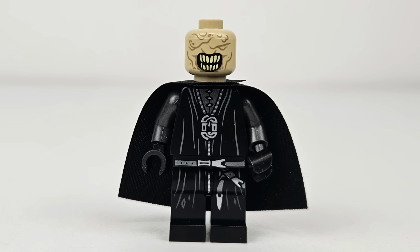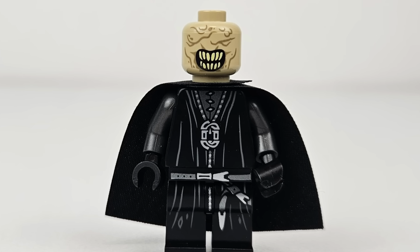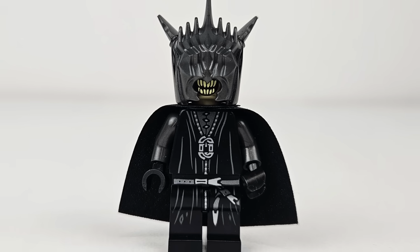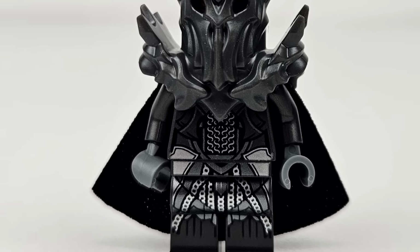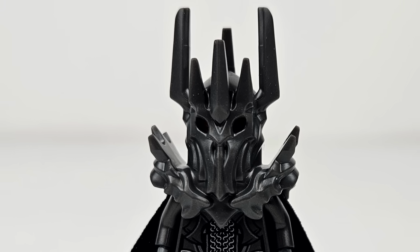The Mouth of Sauron is another great minifig, which first came in 2013's The Battle at the Black Gate. This minifig is very similar, but has a few more printed lines on the torso and legs. Of course, the real treasure of Barad-dûr is Sauron, with beautiful chainmail printing on his legs and torso, shoulder armor, and helmet piece with lots of long spikes and a black cape.